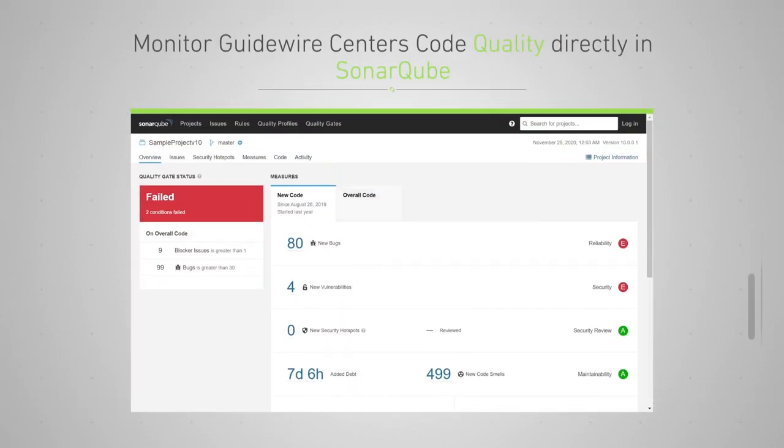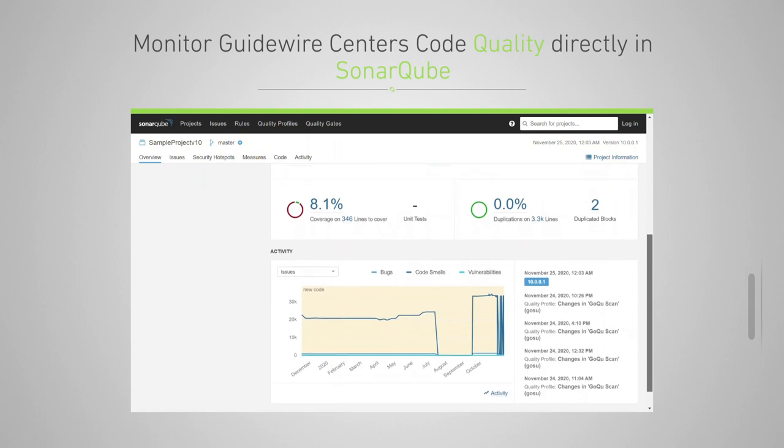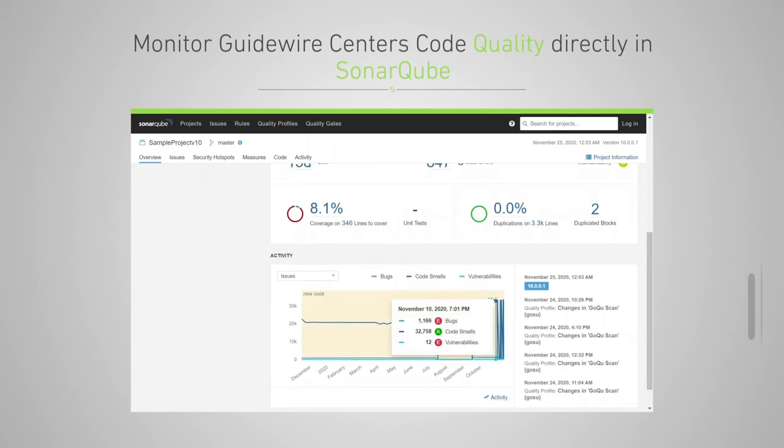GoQu Hub enables continuous code quality monitoring of Guidewire sensors, providing IT leadership with transparent reports. It provides increased visibility on code quality and enables to roadmap the technical debt reduction by providing details like estimated time for fixes.